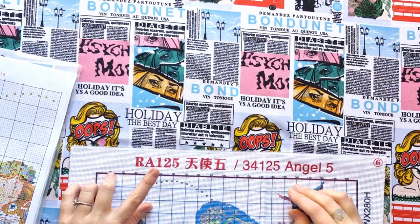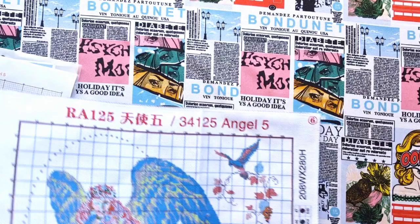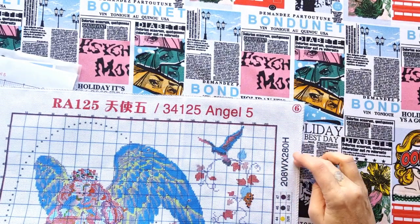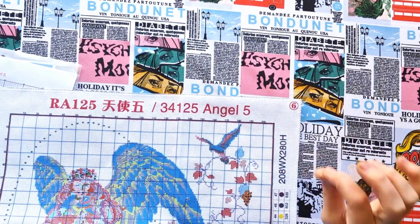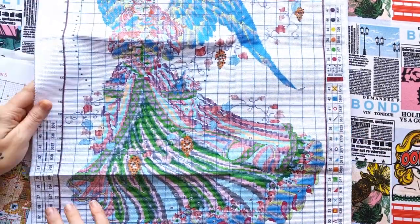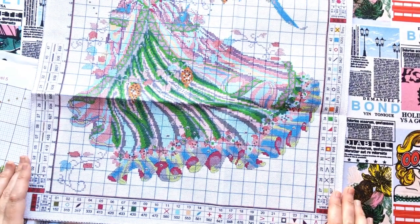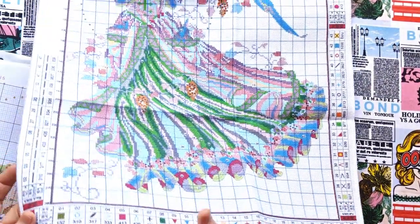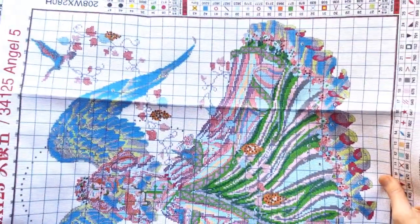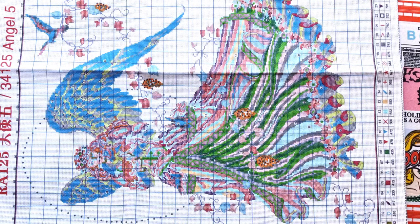There's your product number, your product code, the product name, Angel. All right, 208 by 280. Now here it says French knots, your full stitch, and it tells you your back stitch, right? The product is printed amazing. There is absolutely nothing wrong with it, and it's a partial, and look at that. Look at that. Isn't that gorgeous?